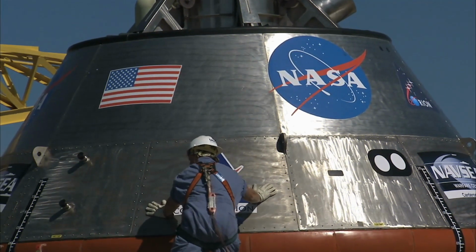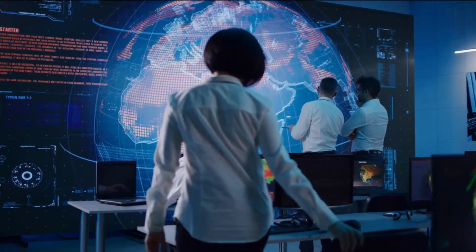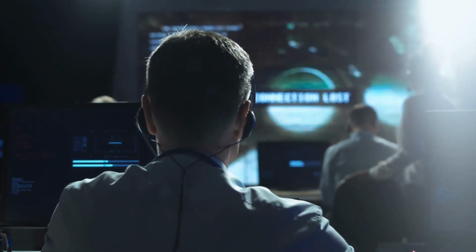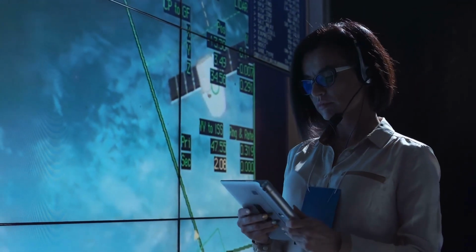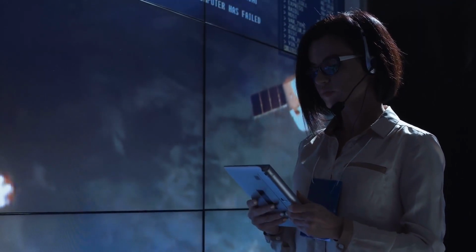These simulations and tests allow NASA to analyze and understand the various challenges and conditions that may arise during a lunar landing. For example, NASA has conducted a series of drop tests, where a scale model of the LM is dropped from a helicopter to simulate the descent and landing on the Moon. These tests allow NASA to analyze the performance of the LM and make any necessary adjustments to the design.